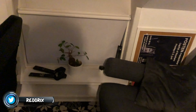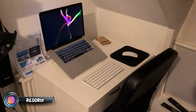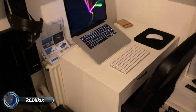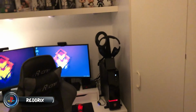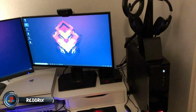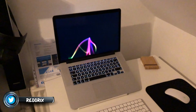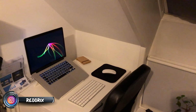And coming over here, hey, there's a PS3 controller over there. This was actually the laptop that I used to stream and do everything on, but now I'm actually using my PC for everything. Except that I'm using this Mac to edit my videos, thumbnails, and so on. So this is just like a working corner.